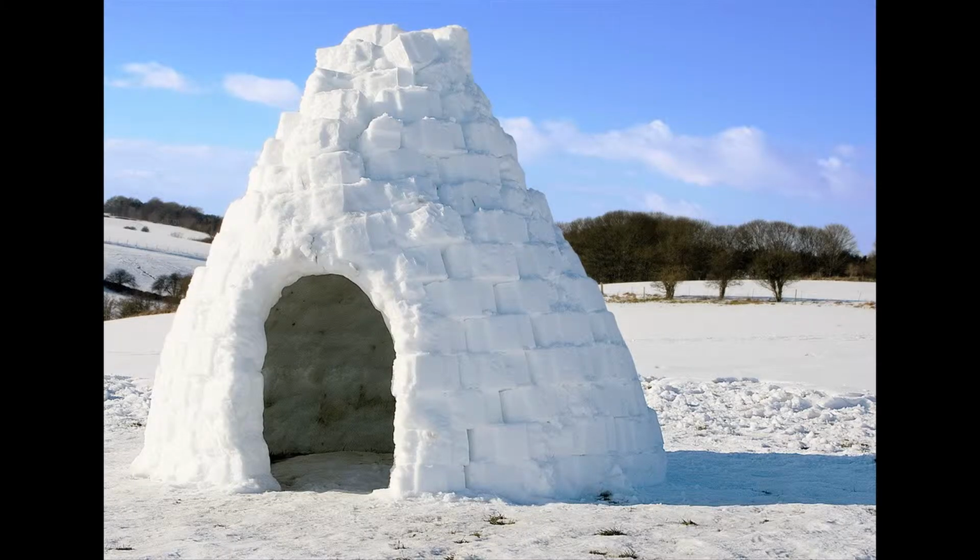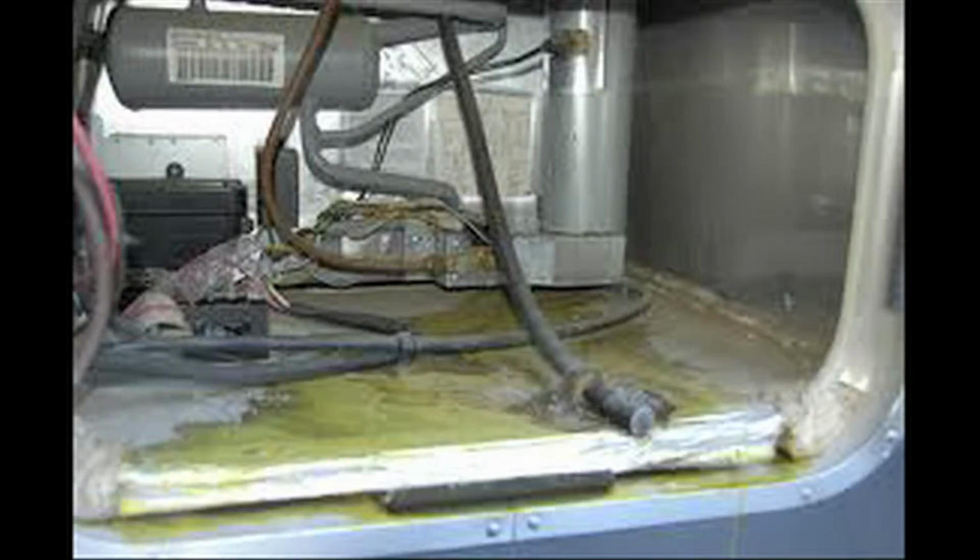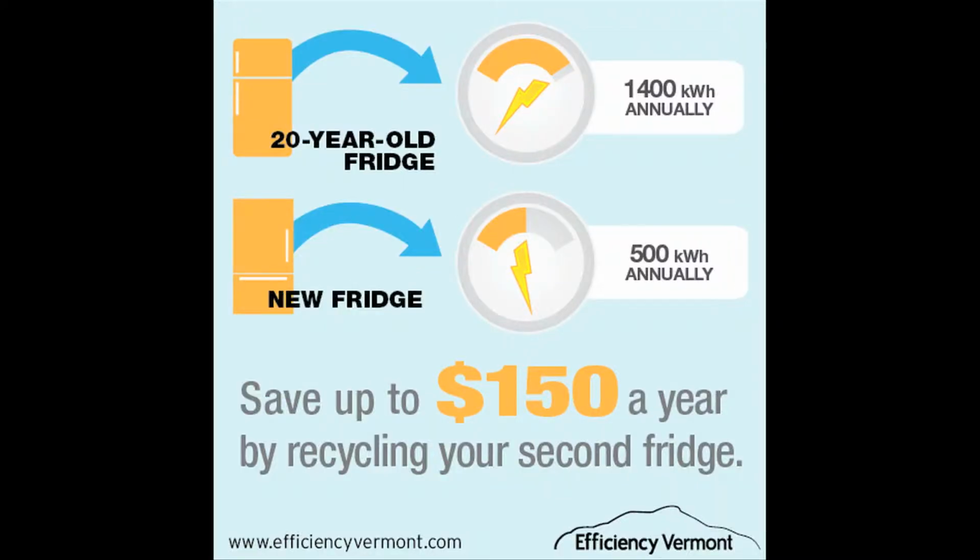Although refrigerators serve an important function, they can be very harmful to our environment. Not everyone knows the extent of damage that refrigerator pollution can do. And on top of that, according to Efficiency Vermont, before 20 years ago, refrigerators were the highest energy consuming appliances in the average kitchen.